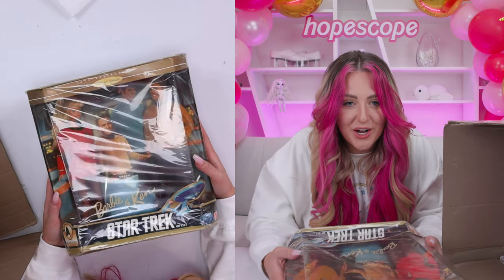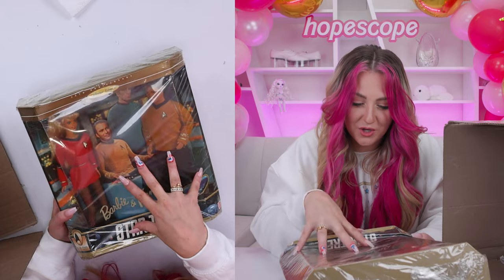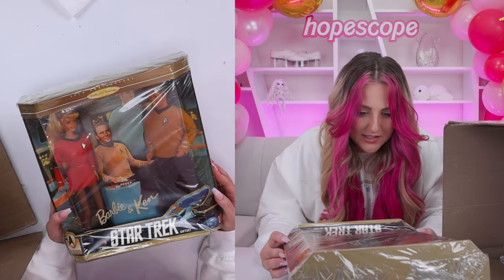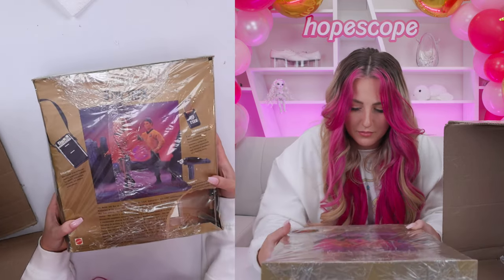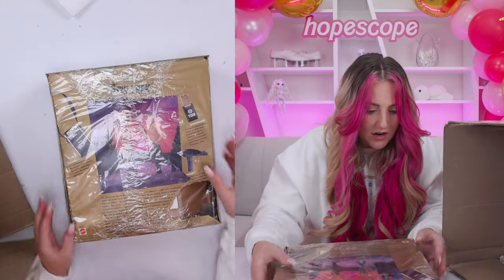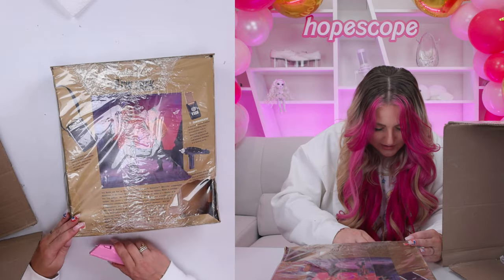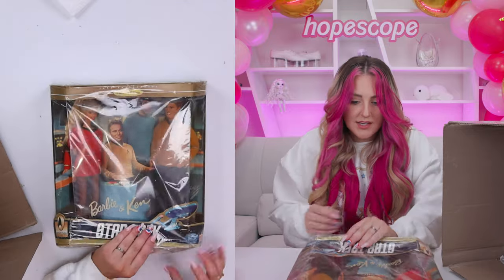It's a Star Trek Barbie. Okay, I watched Star Trek with my dad growing up. Like the original, is this 80s Star Trek? I want it older than that, maybe 70s? I can't remember. But I watched this series with my dad growing up, so this is really, really cool to have. Oh, I can't see the year. I feel bad taking off this plastic, but I think I have to see the year. Let's see. If I just cut away the bottom. Let's see what this says.